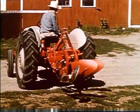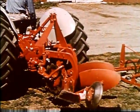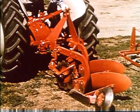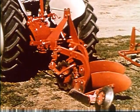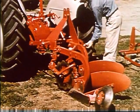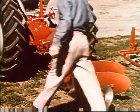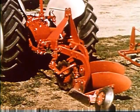Of course, it retains the famous, widely accepted, proven 3-point implement hitch, which cuts down implement attaching and detaching time to an amazing degree. For instance, to detach the implement, simply detach the top link. Next, detach the lower right link. And then the lower left link. And that's all there is to it.